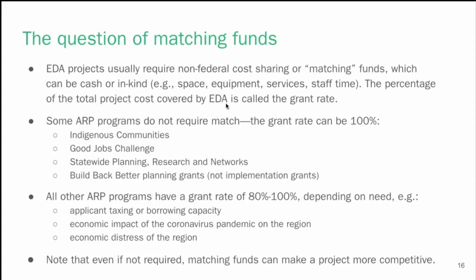So one of the exciting things about these opportunities is that the requirement for match in most cases is much less. The term of art is grant rate. So if the whole project costs $1 million and EDA covers 800,000 of that and 200,000 of that comes from the community, that's an 80% grant rate. The EDA is granting 80% of the money for the project.